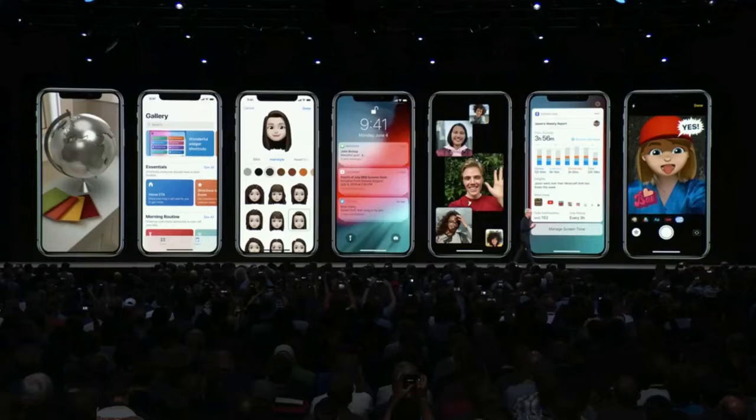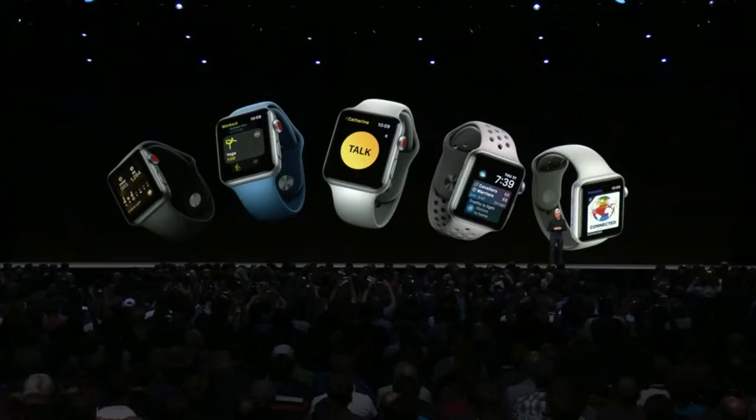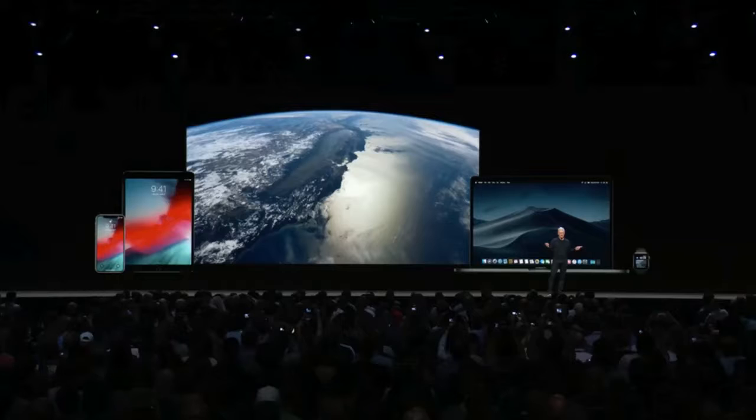So guys, that's it. iOS 12 and the rest of the betas will be available today to developers, otherwise fall for the full release. So stay tuned. I'm going to be covering all of this in the coming videos.